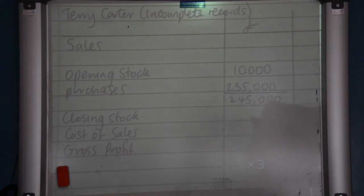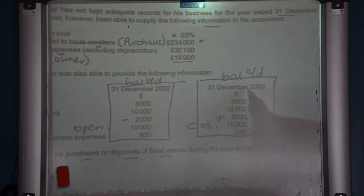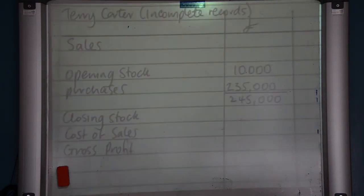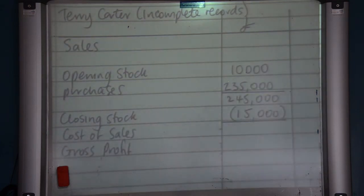Right, in the question, what was my closing stock? Well, if you go back to it, your closing stock, it's in the balance sheet. There it is there. The end of the year, balance sheet closing stock was 15,000 pounds. Okay, and we know we take away our closing stock. So actually my puzzle's starting to come together a little bit better now. Okay, so 245 minus 15 is 230, which is my cost of sales.